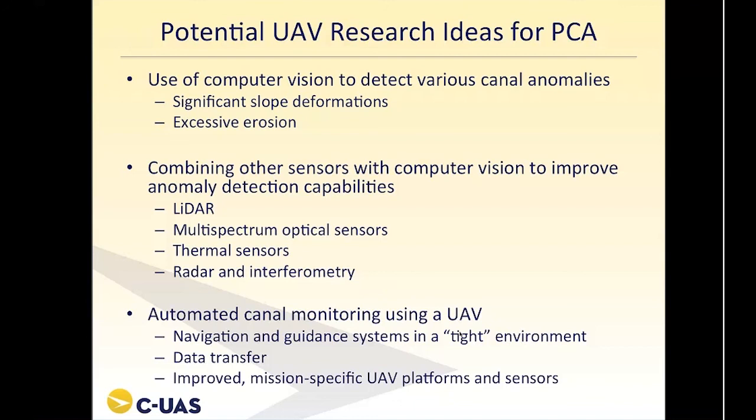Another would be combining other sensors with computer vision to improve our detection capabilities. So like Tim was saying, can we combine various sensors onto one platform to create a multispectral model that is a much richer data set and much more realistic and accurate, and that can detect anomalies with a much better success rate?